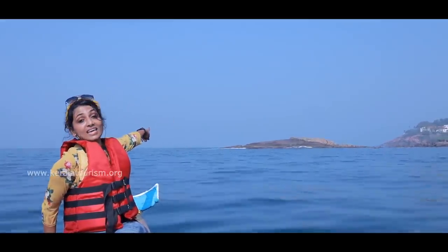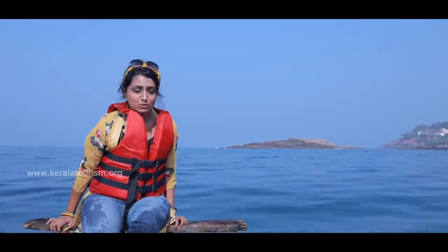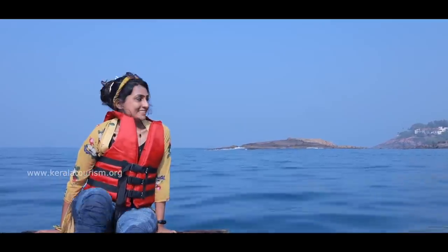Do you see that rock there? We are going to go around it and then come back to the shore. And I think I'm going to get a snorkeling glass too, where I can see underwater. And probably if I want to go over the rock also, I think that's possible.